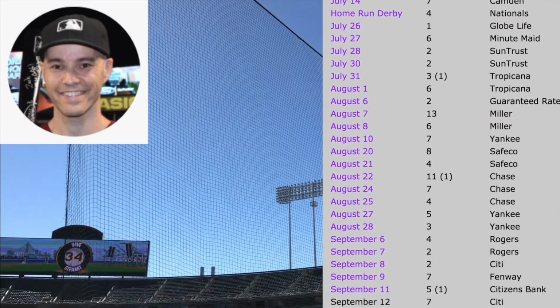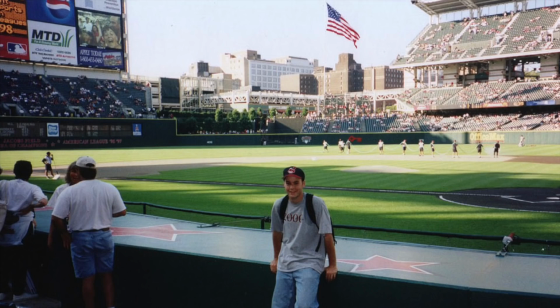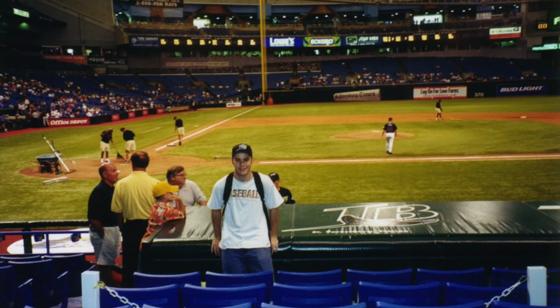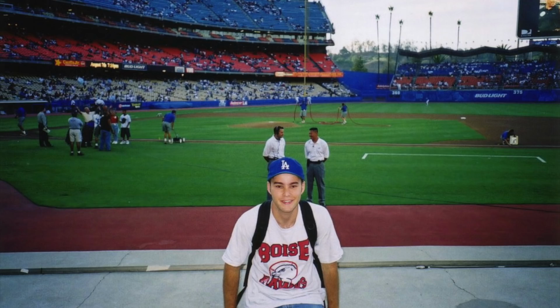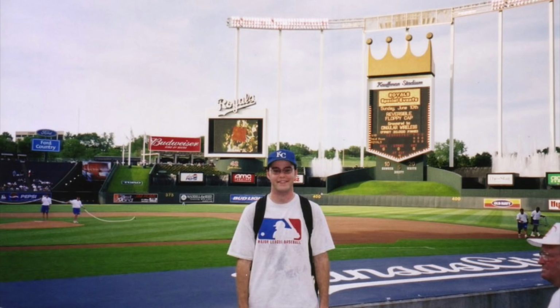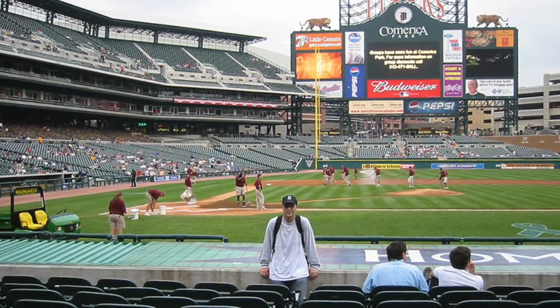But before we get into that, look at these old awkward photos of me from the late 90s when I first started traveling to stadiums on my own. You can see that there is no protective netting down by the dugouts. Nothing to separate fans from the action. That was obviously a lot more fun, but it was also much more dangerous.